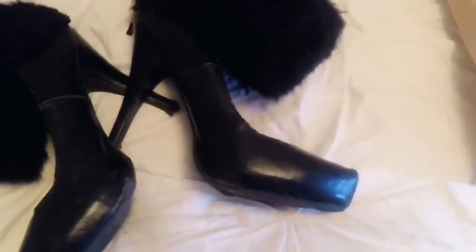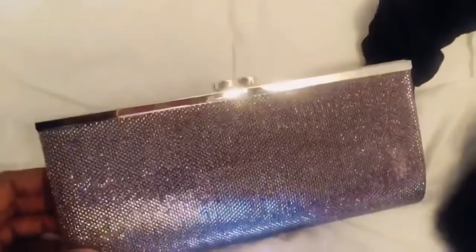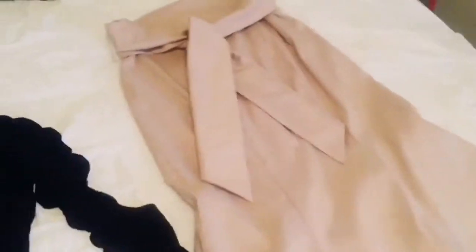And my skirt is really long, so you really can't even see my shoes, but I paired it with these black shoes that have the fur around the ankle, which you really don't even see with the dress. But I just love the way it looked coming from the front of the dress when I walk. They have a little square point. And then I put this little bronzy sequin clutch purse with it. So this is everything I'm going to be working with today.